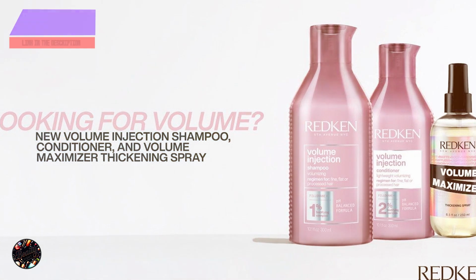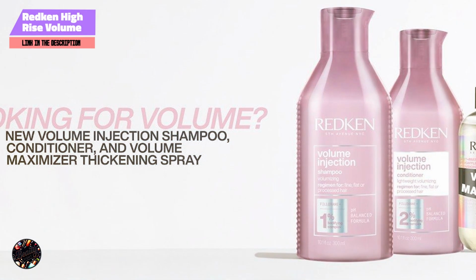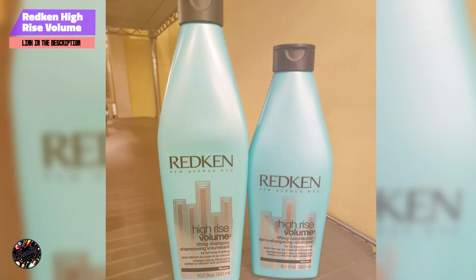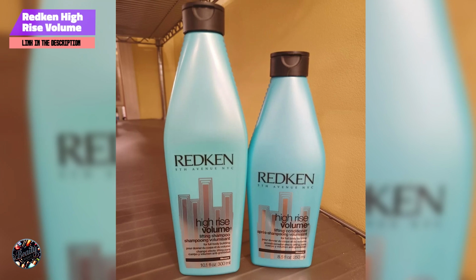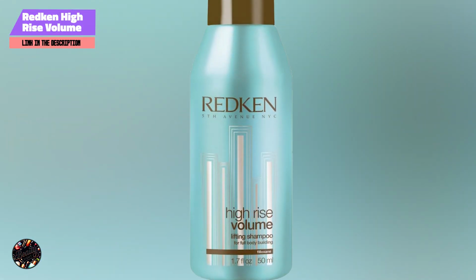And finally, at number 5, we have Redken Highrise Volume Shampoo. Redken Highrise Volume Shampoo is designed to boost the volume and body of fine hair. It provides a lightweight lift at the roots and enhances the overall fullness of your hair.